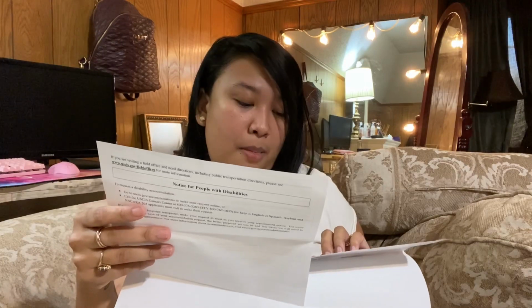So to give you an idea of how much the change of status is, the application or the petition fee is $535. That's the I-130 petition for alien relative. And then the application for permanent resident or change of status is $1,140. And then the biometric fee is $85. So all in all, almost $1,800. That's what we paid for this process all in all. But still, even if you paid, it's like a US tourist visa, there is no guarantee that you will be approved.